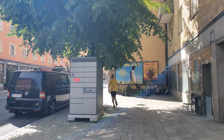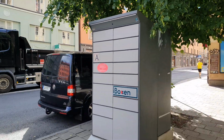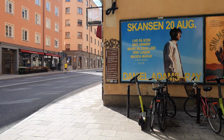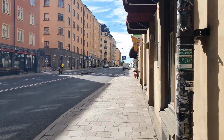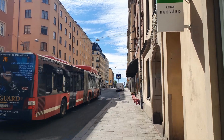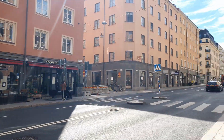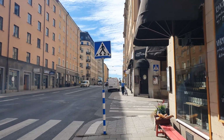Then Stinas Gata. Oh, this is one of those boxes again where you can have post delivered. That's nice. And another pizzeria. Pizzeria corner. Italian pizzas and American pizzas. And surprise! Another pizzeria just across the street. Pizzas everywhere. This is not so weird. There's a lot of pizzerias here.